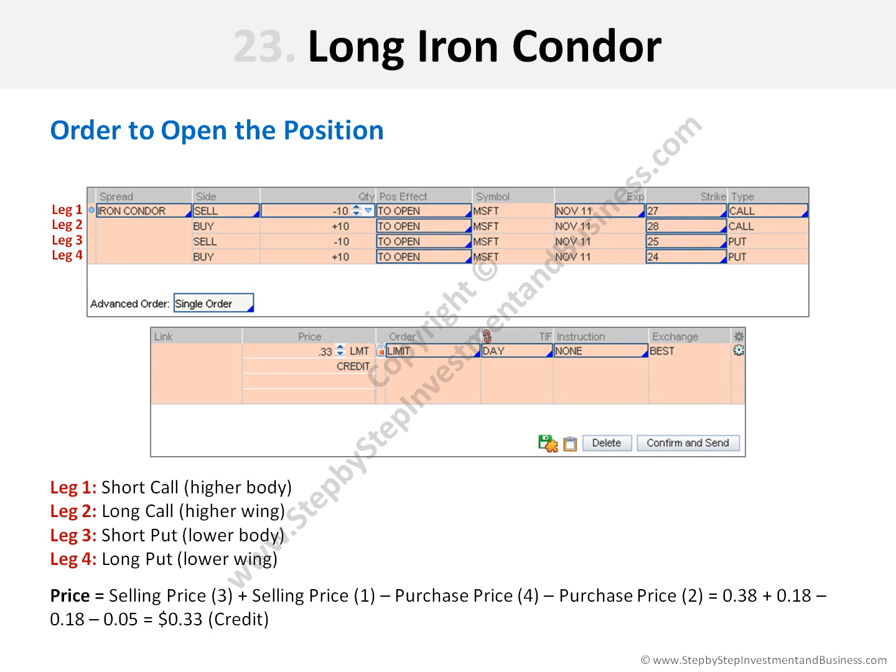The entered price is given by the difference between the selling and purchase prices, that is, the premium received minus the premium paid. In this case, 0.38 plus 0.18 minus 0.18 minus 0.05, which is equal to 33 cents. This is the money expressed per share that will be credited to our account when the order is filled.